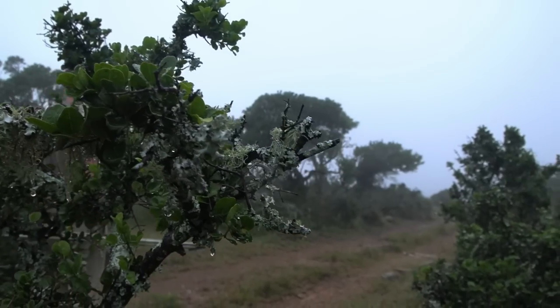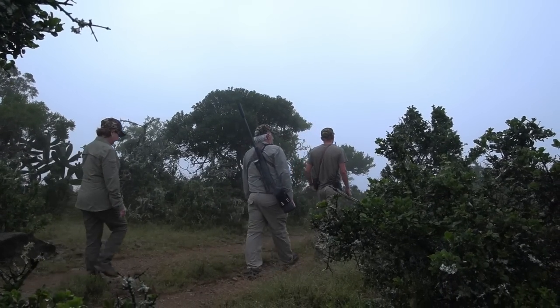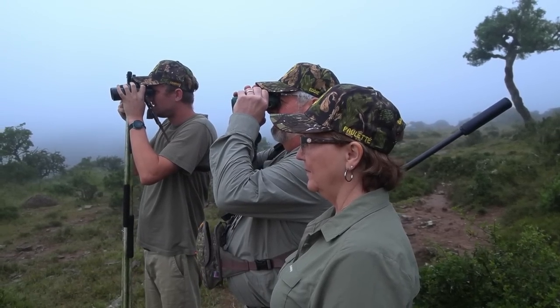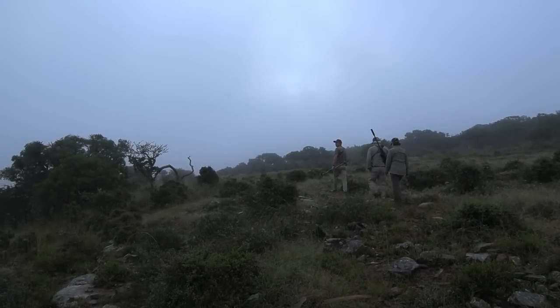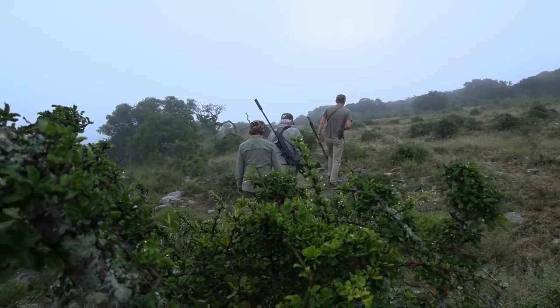It's our first morning of the safari. As you can see, it's a bit overcast and misty, so we're gonna try for zebras and nyala and maybe a kudu if we see something, or sable. We're gonna have a wet morning ahead of us. We've seen quite a few animals on the way in here. Great time. I've had fun already.